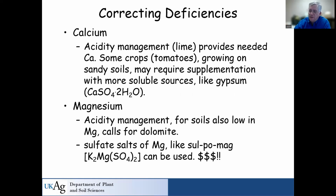Another thing that is true is that very little magnesium is removed in the grain. Very little calcium is removed in the grain. It's crops like alfalfa where you're going to be removing more calcium and more magnesium in the crop. And if that doesn't come back to the field in terms of manure, you'll potentially over time have less of these elements in the soil.